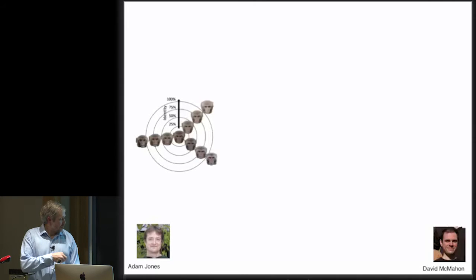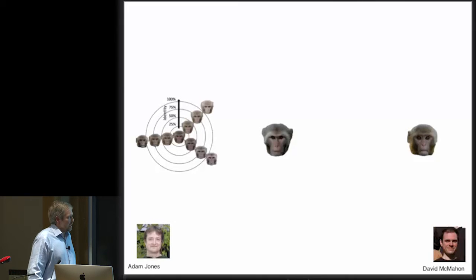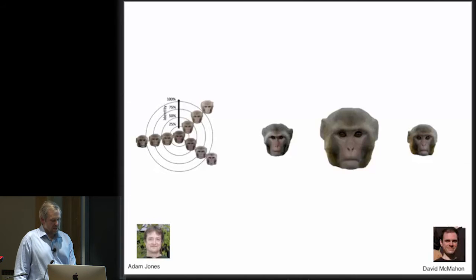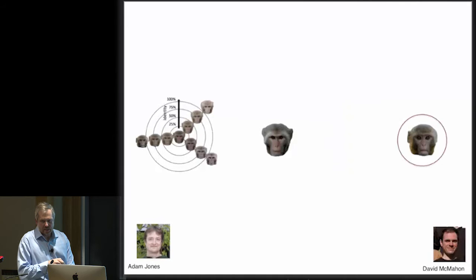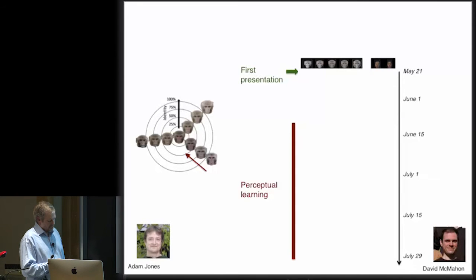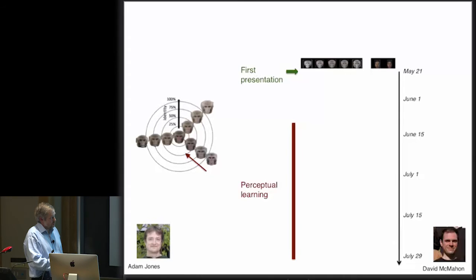To give you a feel for what that looks like, this work was carried out by Adam Jones and David McMahon. The monkey learns, as I showed you, four faces, but just to make it simple, here are two faces, and then he's shown one that's somewhere closer to the center, and he says, oh, that guy must be that guy, so he moves his eyes over here, and if he does it correctly, he gets reward. So we're training him day in and day out to improve the perceptual performance, which does improve, and then we can ask what it looks like over this timeline from May to July. Adam spent a summer recording just about every single day during this paradigm.